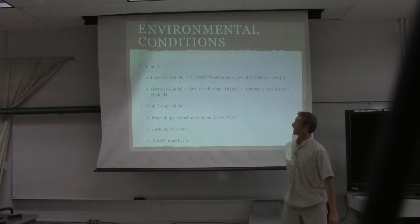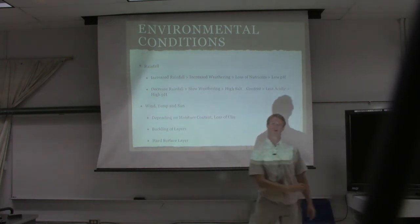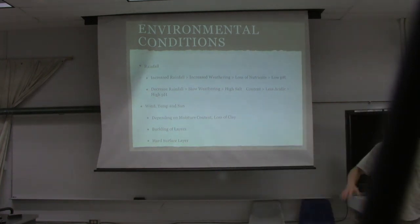You have the buckling of layers because of temperature. Remember I said in the roads, and because of temperature changes, you can have bucklings of your soil layers, which causes mixing within your soil. Bringing clay up to the top can cause loss of erosion.